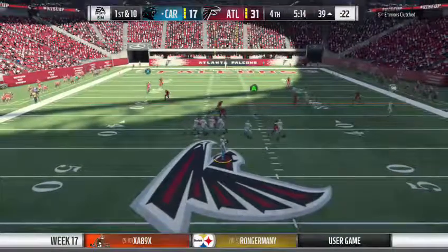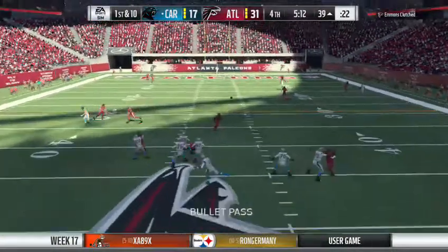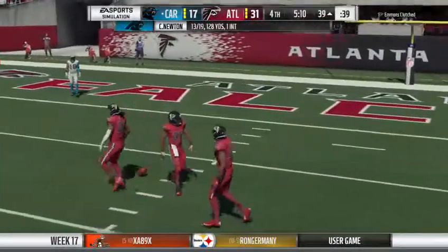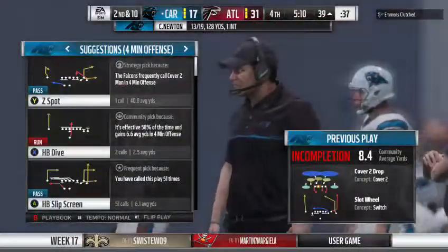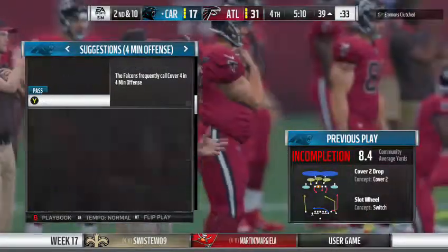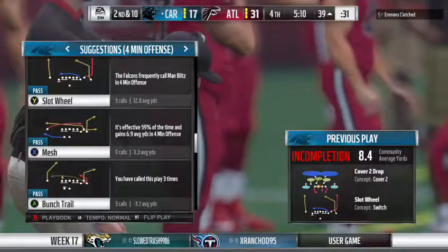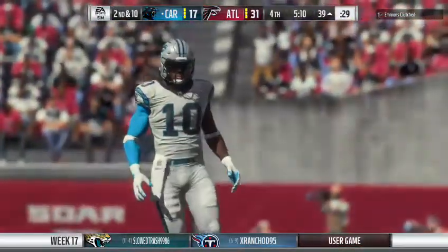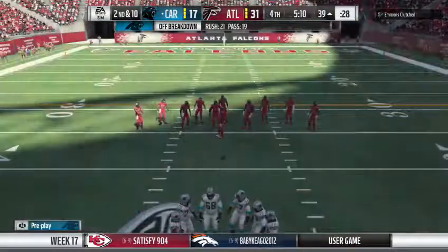On 1st down, it's Newton, taking a shot for Samuel. He couldn't quite hold it. Got hit. Ball pops out, incomplete. This defense was definitely alert to the possibility of the deep ball, and they were more than ready for it. They've got the lead, 4th quarter. Maybe we can expect more passes like that downfield.